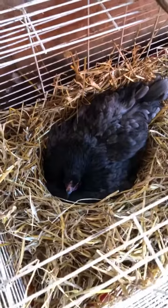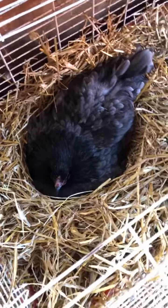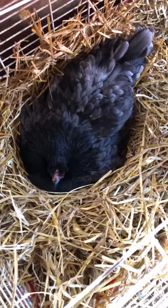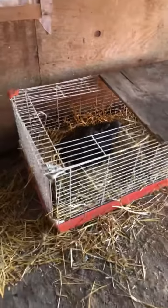This hen was actually hatched from another one of our hens last year, so she was hatched on our farm, and she's not even a year old yet. So I'm very impressed that she decided to hatch some eggs herself.